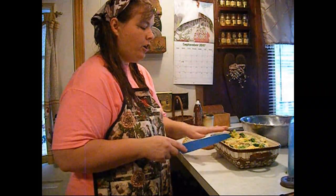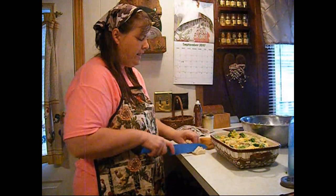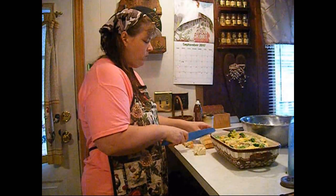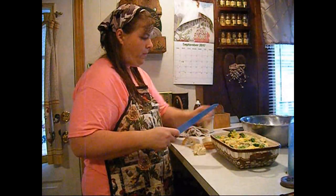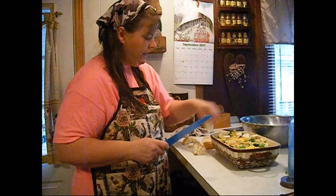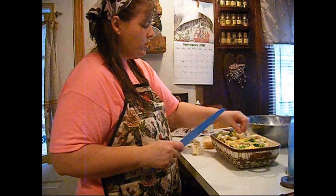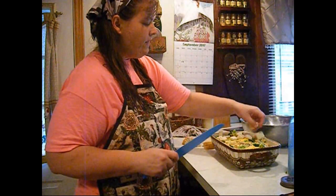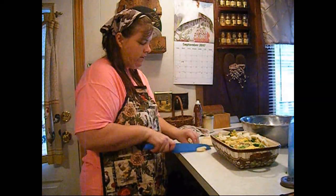Everything in here is basically cooked. My chicken is cooked. Everything is cooked. It's just to get it really good and heated and have the broccoli nice and soft and tender. So this casserole is not going to be in the oven very long. Now how you want your breadcrumbs is depending on your preference. I like my bread cubes fairly large. I like the consistency of the soft bread cubes in the casserole, and then the crunchy ones like croutons on the top. So this is what it looks like.